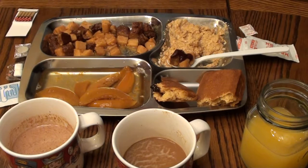The ketchup turned into barbecue sauce, as you've seen. And for the drinks, the mango drink was very good. The cream in the coffee must have turned. And all the hot chocolate really needed was a little bit of milk.